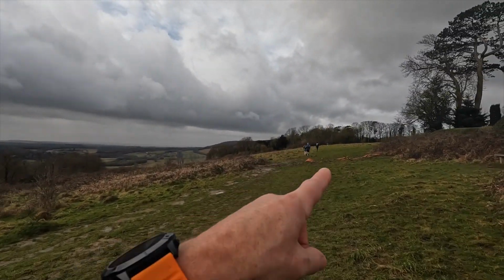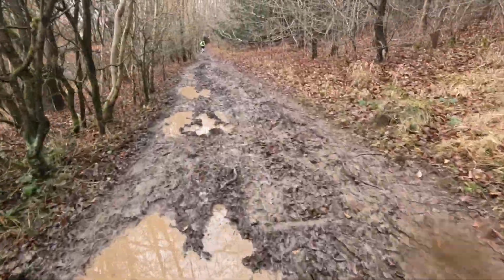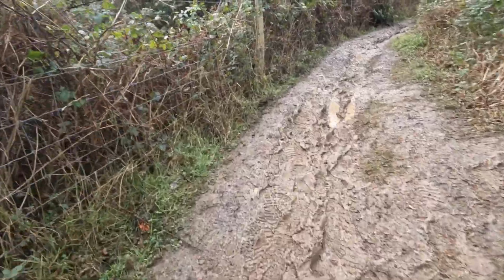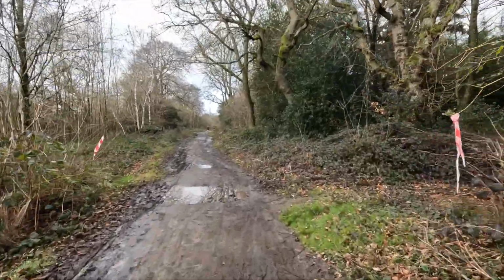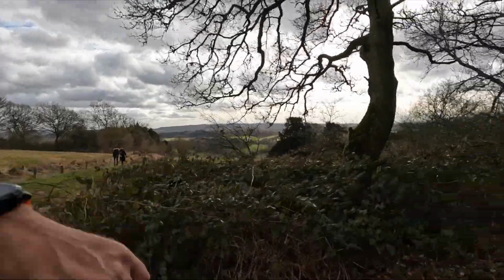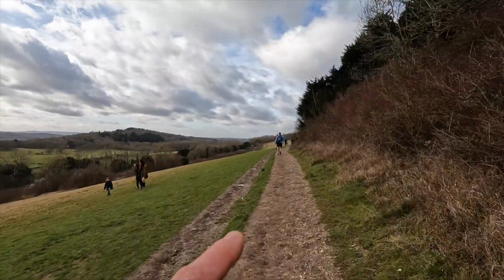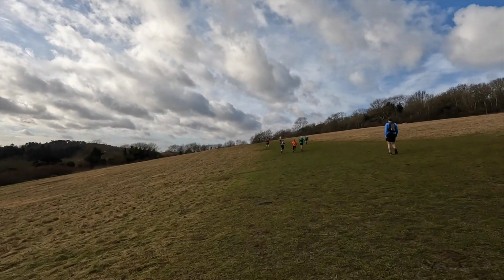13.7. Time we're going to treat next. 14 and a half miles. God, it's cold. 16.5 miles. Halfway. More slippy mud. 20 miles. Half marathon to go. My feet are wet now. 21 miles nearly. And then to the end and up St. Martha's Church is up there somewhere. God, headwind strong.